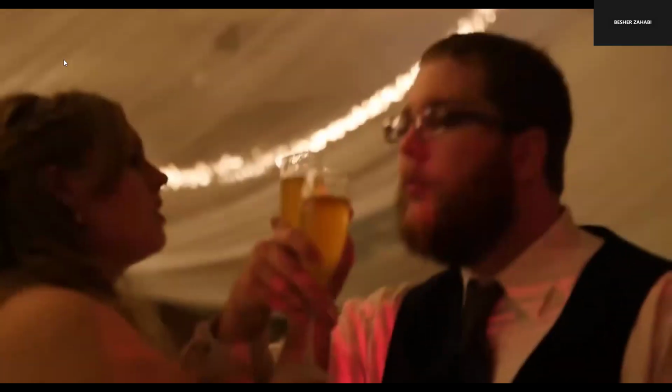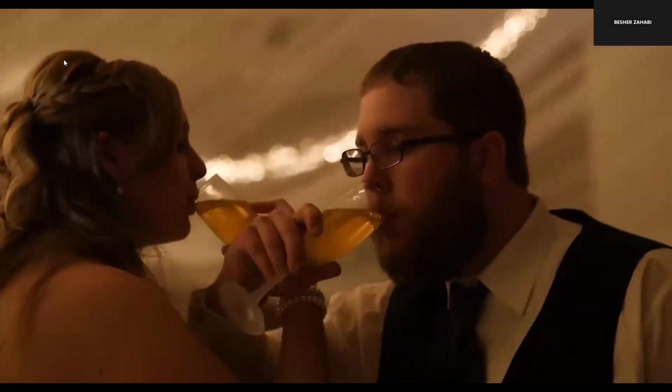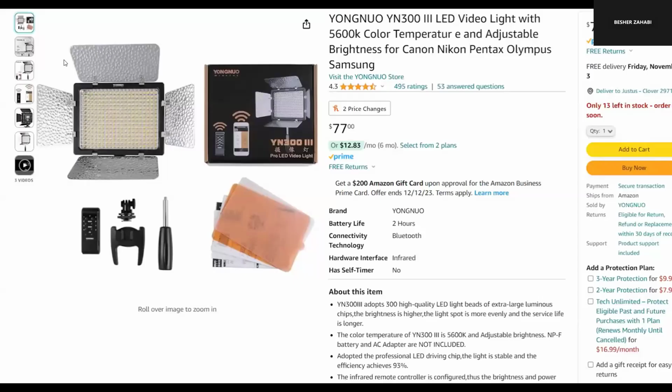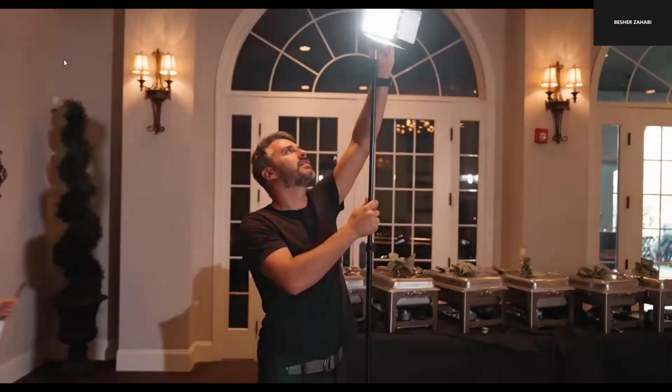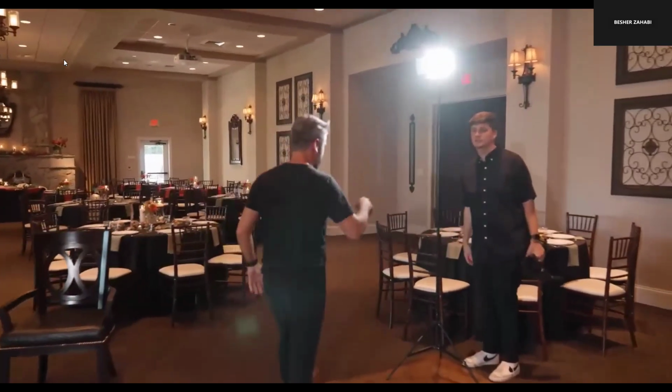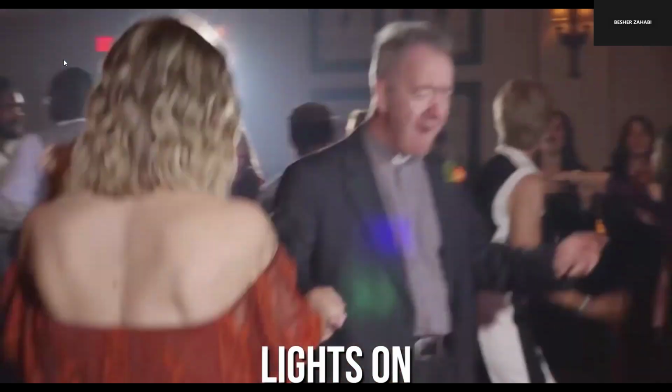All right, so receptions, the lighting is always terrible. Horrible. It's usually lit by candles and little dim lights, and it looks terrible for video, especially with iPhones. So what I do is I buy these cheap Yongnuo lights, but the main thing is they're cheap and they're battery powered. And what I like to do is I put them on one end of the room and one on the other. And then if you shoot with that behind it, it looks amazing, so much better.